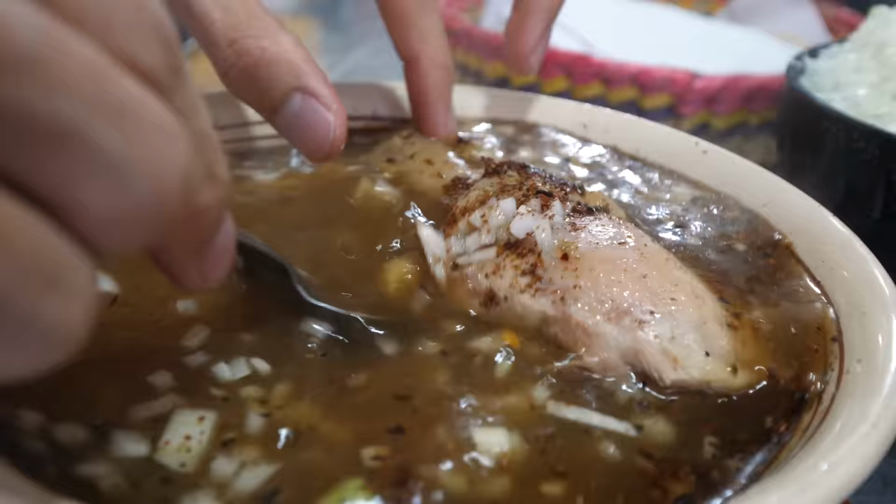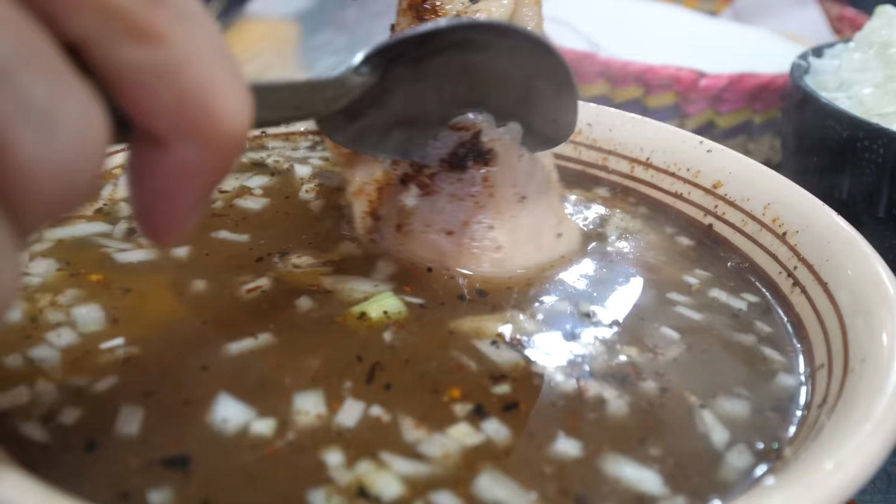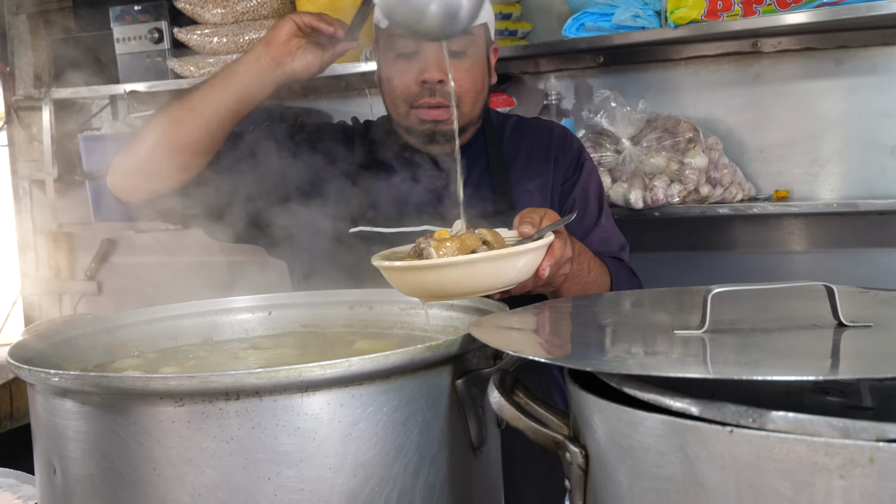Let me go ahead and break into that chicken now. Oh, look how soft and tender that chicken is. Oh yeah. The chicken has been boiled for so long. It's not mushy, but it's so soft.